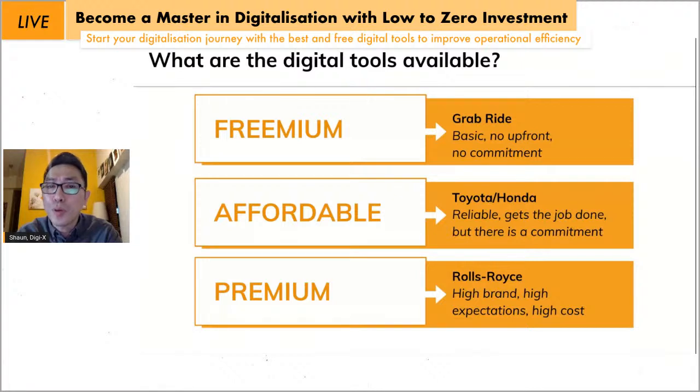But not all premiums are really expensive. Some premiums just come because it's a good app as you grow. Right? So the premium options are where a lot of customers evolve to. If today you want to start digitalization, my advice is go after things that are either premium or affordable, use it, test it, experiment, and then grow from there. See which tool works and then just grow from there.